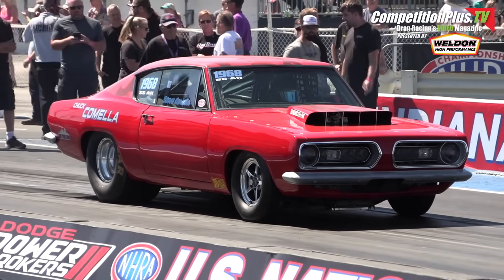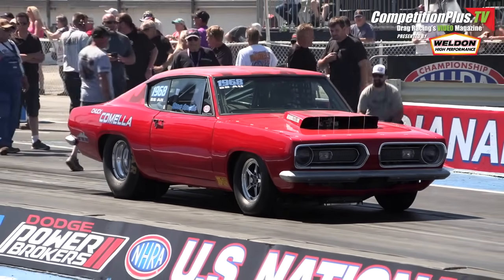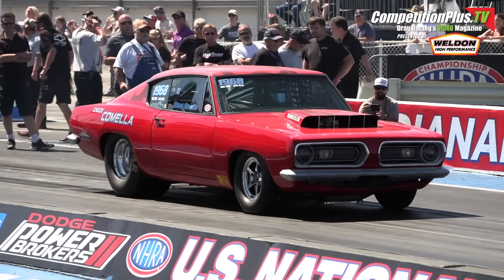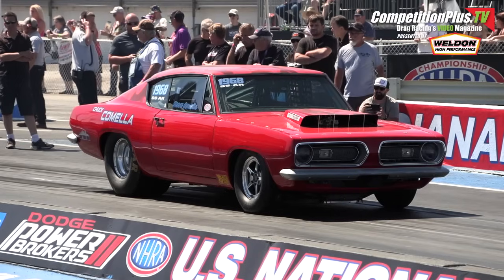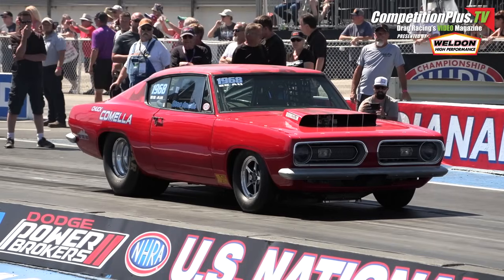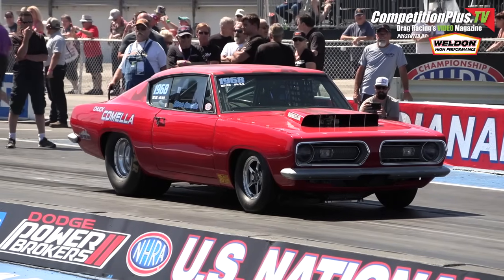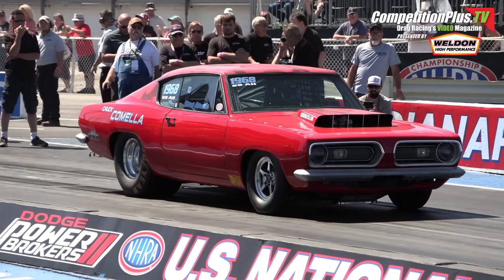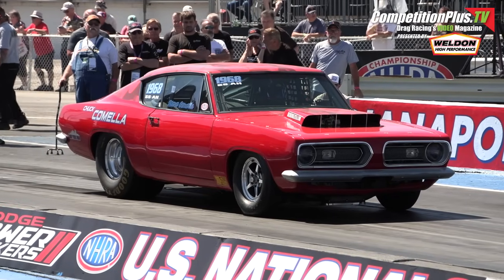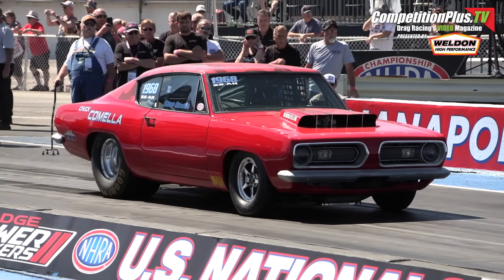Jim Hensler is not in the right lane. And Steve Comella. Steve has been a longtime campaigner here. That's a car that he actually bought from the Westcott family. And anybody that knows anything about the Hemi Militia knows that in the day, they were definitely the team to beat when we'd come rolling in here. You know the story about his Dart? That's a great story. No, I don't know.